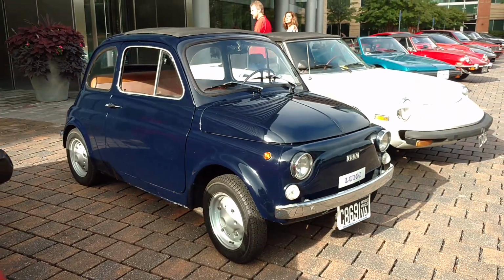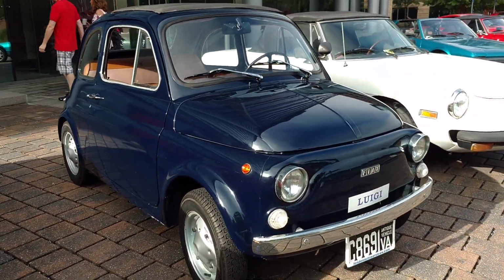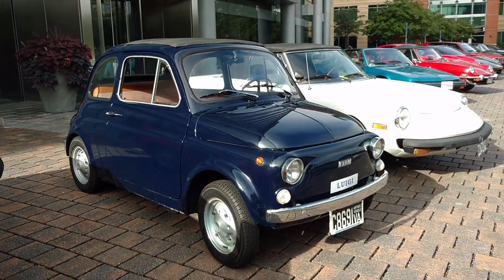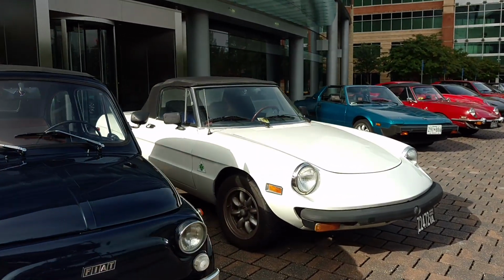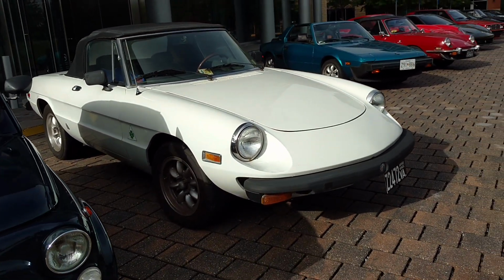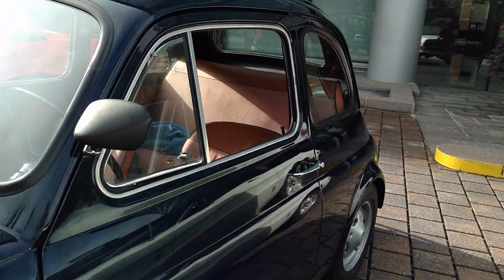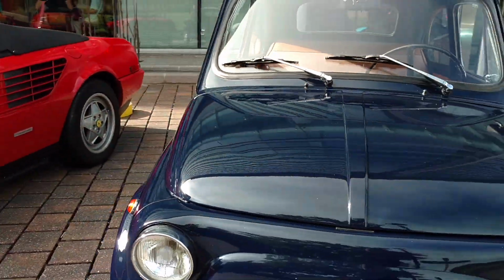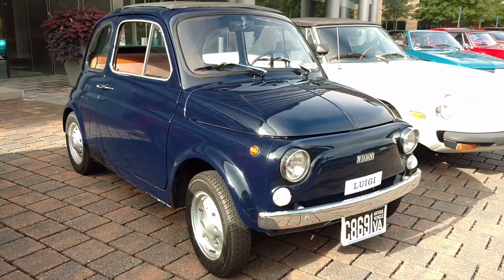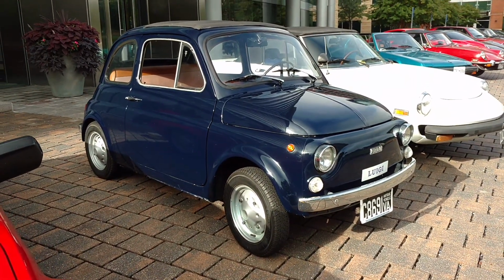This is Luigi. This is Nick over at London Auto's car, and it's really, really a nice Spider. Very, very nice. I mean, Fiat 500. This is a nice Alfa Romeo Spider, but this is the color I'd want, actually. Blue and tan, very nice. The Fiat 500, it's pretty much like the Volkswagen Beetle in Italy. They made dozens and dozens and dozens, well, maybe millions of them.